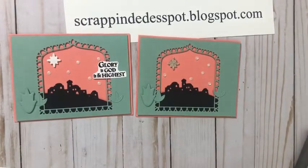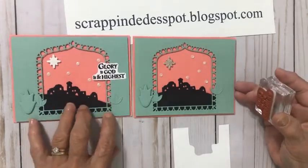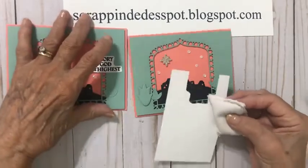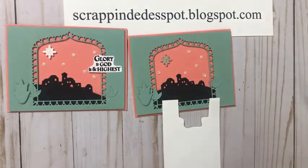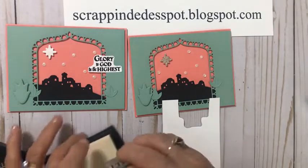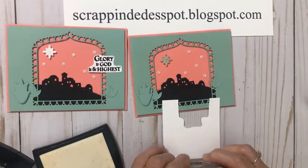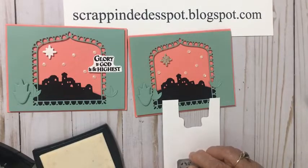Okay. So the cinnamon, glory to God in the highest, and I decided to use black embossing powder with that. And so let me get my embossing buddy, and I want to be sure and go over the area I'm going to emboss with this, and that keeps stray pieces of embossing powder from catching on the paper. And now I'm going to use my Versamark ink, my stamp, glory to God in the highest, emboss it, or stamp it.